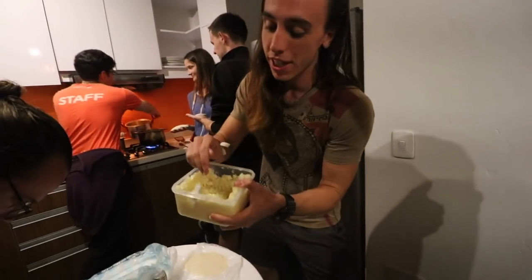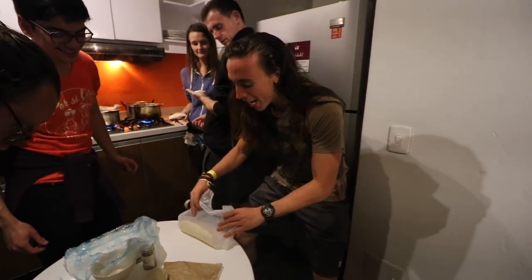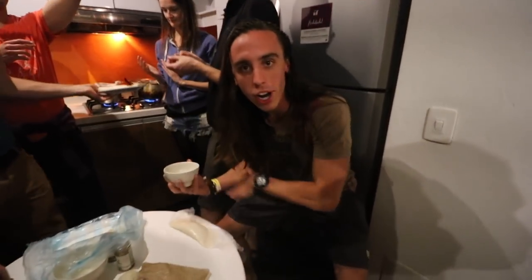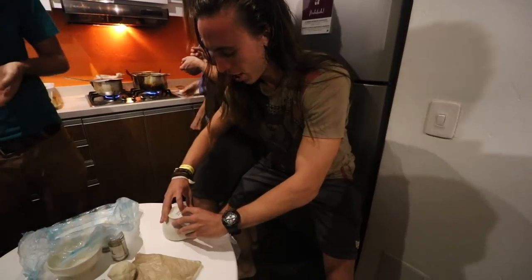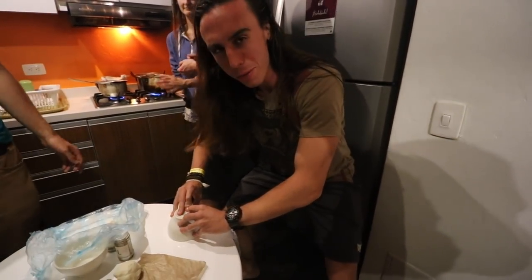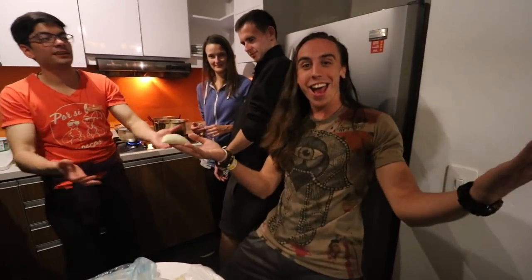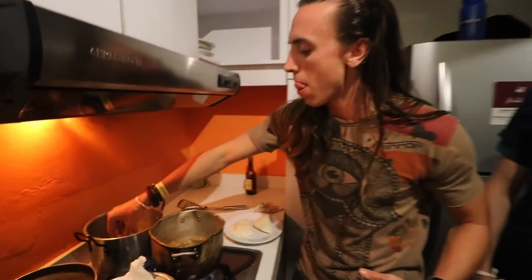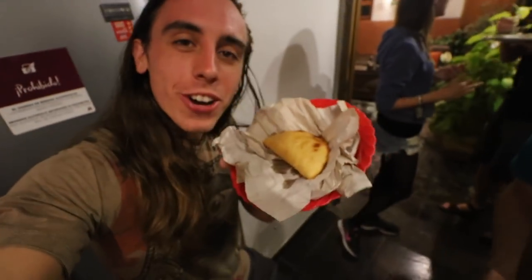Now the next step is to take some of this potato con queso, roll it up like this. Beautiful. Okay, now that we have a nice little hump right here, we take the ball and just squish it down like that. I hope I'm doing this right. Okay, it's bueno? It's bueno. Hey, perfecto. Now our next step is to fry this bad boy. Yes. Look how good this came out.